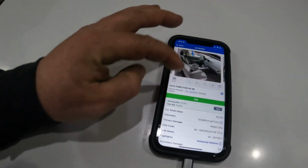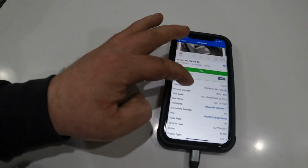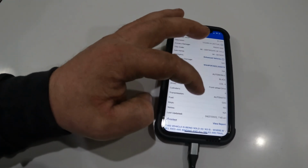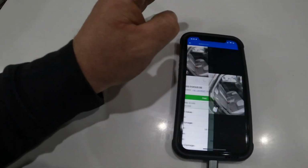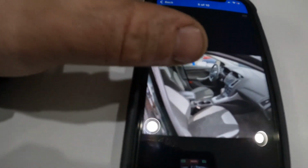This is a 2012. It has 123,000 miles on it. Front end damage, that's it. No secondary damage. It has a Carfax report, everything like that. So you always want to go check out the reports. It'll tell you some cool things on there. And then you definitely want to go through all the pictures and see what we have. And I hope this isn't blurry for you guys.